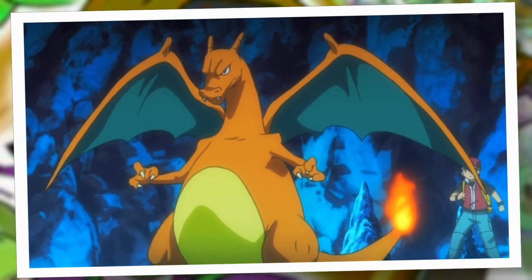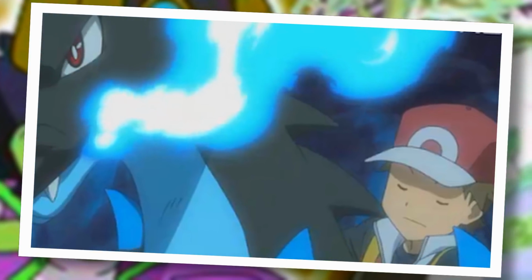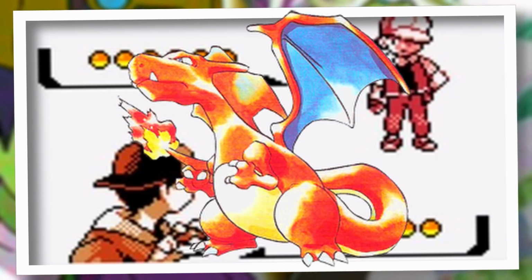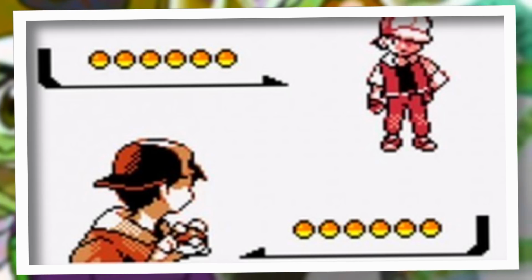his signature Pokemon, becoming both incredibly powerful as well as even able to access a Mega Evolution later in the series. Also, it may be worth noting that Red and Gold and Silver also had a Charizard as well as the rest of the starters, and stood as the final challenge for the player trainer to finish the game.